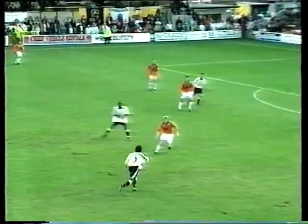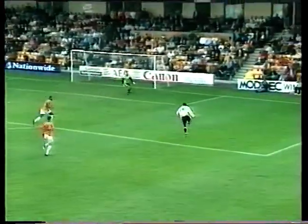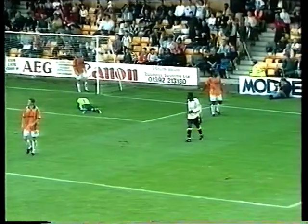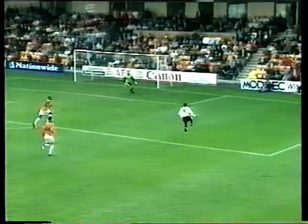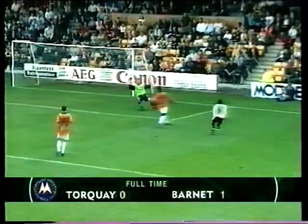In the 2 minutes of stoppage time that are left, as Bedeau, can he find the finish? Oh, it was running away from him. Tony Bedeau, he didn't keep his knee over the ball. And head went back, and the ball went over.